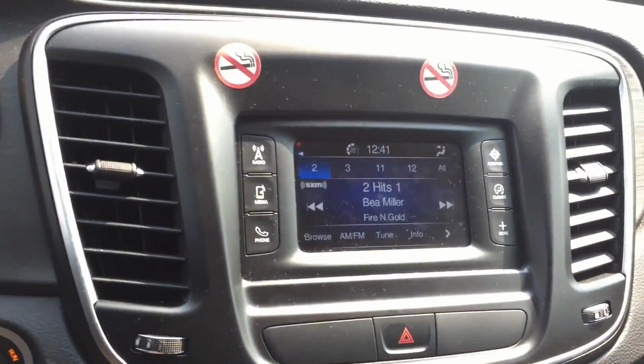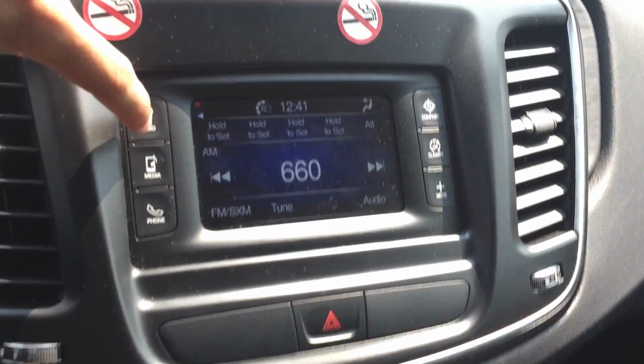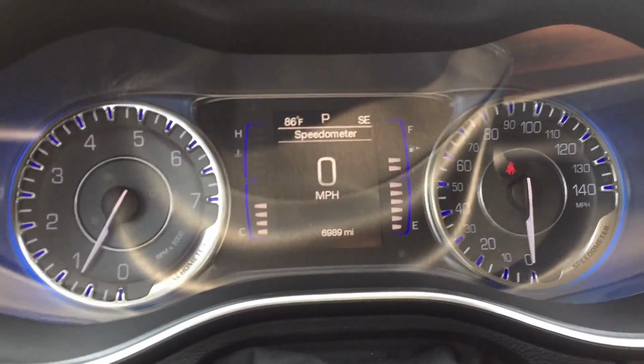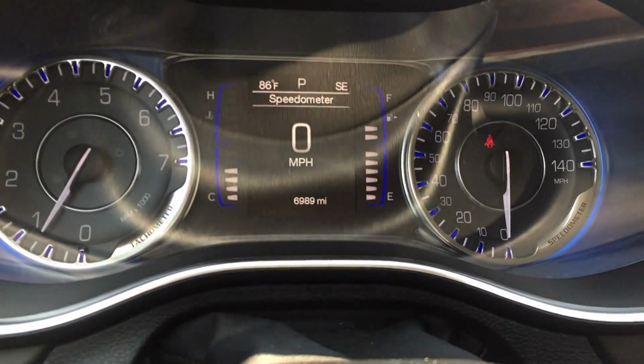We'll go ahead and jump into the infotainment system. Over here you have your different radios. AM, FM, and this does have satellite radio because it is a pretty new car. You can see there it only has 7,000 miles on it, just about.